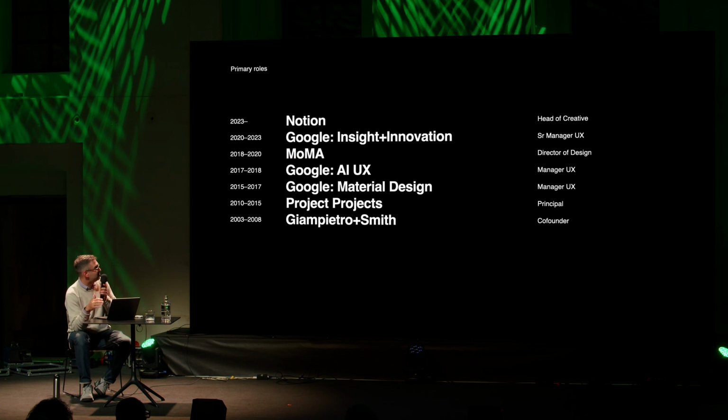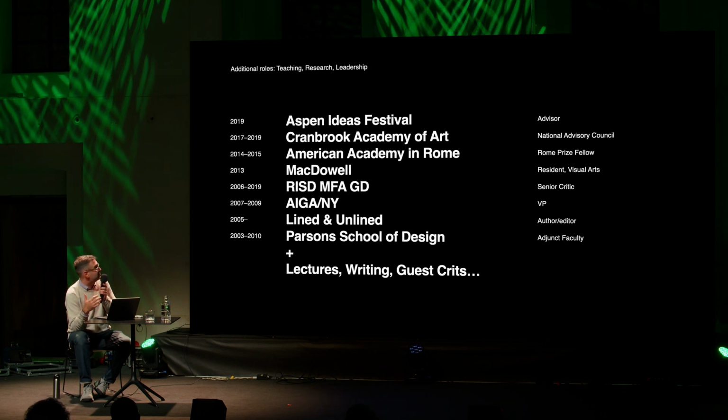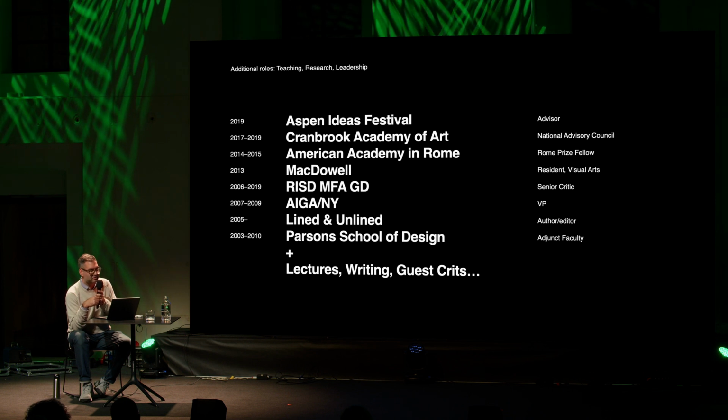So with the exception of MoMA on this list, that covers a little bit of my work to date, and we'll get a bit more into MoMA in a minute. But I did want to mention some of these other, non-official roles that I've had: curating talks at the Aspen Ideas Festival, doing independent research as a Rome Prize Fellow at the American Academy in Rome, and continuing throughout my career to teach and write about art and design.